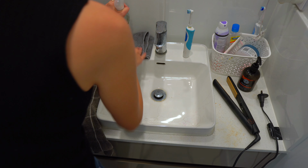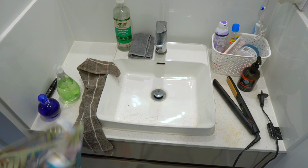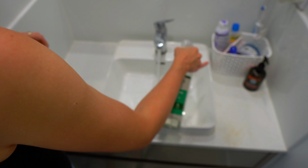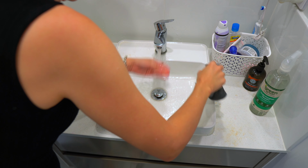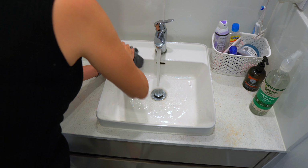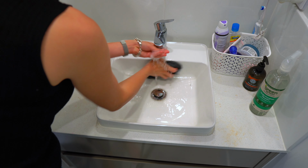Here is a little bit of real life mess. Now I have 3 girls and they have a lot of hair, so this is just what happens sometimes. I wish I could tell you this was a long time, but it was probably like a couple of days. There is makeup, there is hair, there is all the things. So one of the things that I am doing is just giving this whole area a clean.